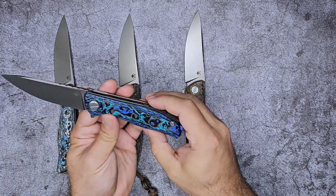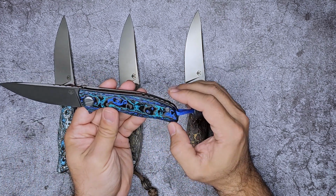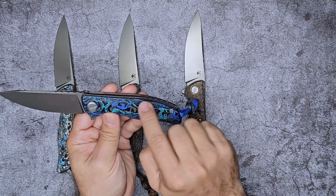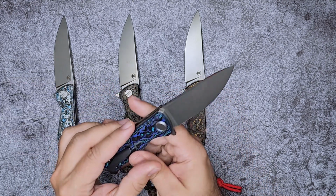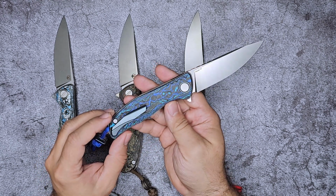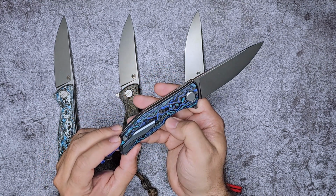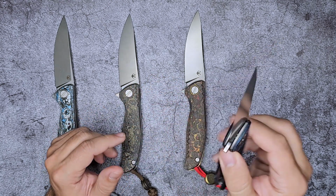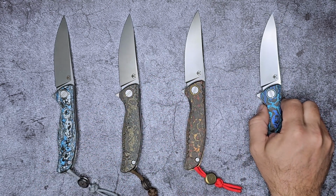But you can see here on the show side, you have a lot more of the aqua and a little bit less of the blue, and on the clip side, you get a lot more of the blue and then a little bit of the aqua. So the colors on this one are just beyond incredible.